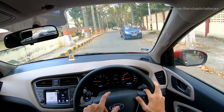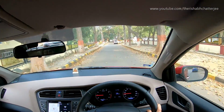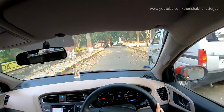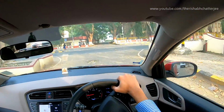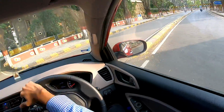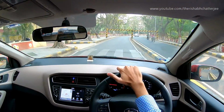So many people saw the MID and said, look, that is not real. So yes, if you can keep the circumstances constant, then you can get what the MID is showing, and I've got more than what the MID is showing, normally in the city. So that's the mileage that you get in the i20: 12 to 14 if driven with a light foot, even in traffic.